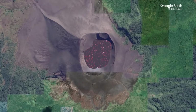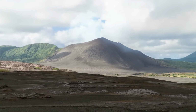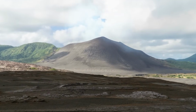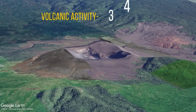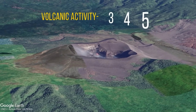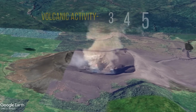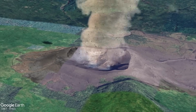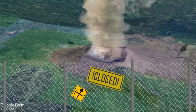Mount Yasur in Vanuatu is one of just a few volcanoes in the world where you can see a lava lake. Tourists even go there to peer over the edge and get a look at the burning, bubbling lake below. Well, except for when the volcanic activity goes to levels 3 and 4 out of 5. That means there are more intense earthquakes, volcanic tremors, or steam, gas, or ash ejections. Then this place is off limits because, duh.